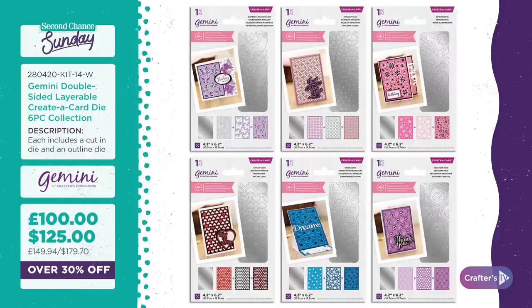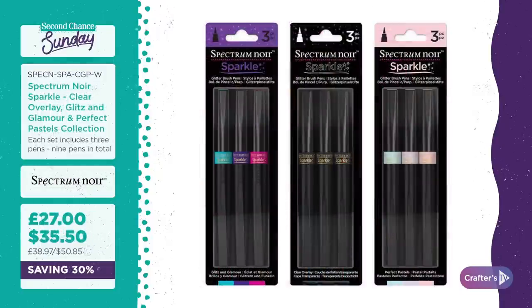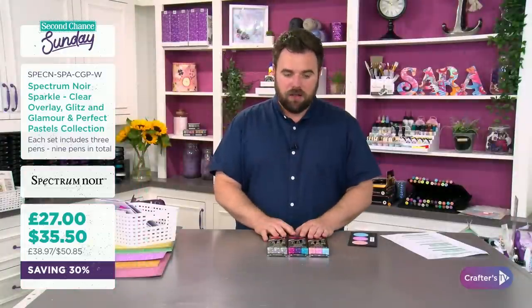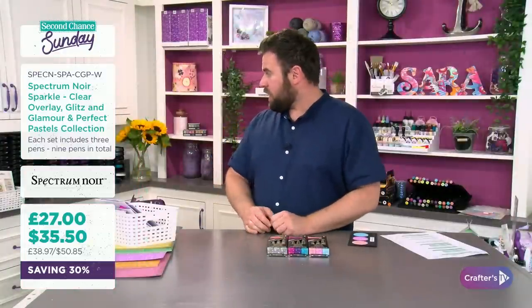So right, we're going to move on. I'm going to show you sparkle pens. Now, sparkle pens, always so busy whenever we bring these to you. Now, I know a lot of people sometimes are a little bit intimidated by the jars of our sparkle inks. These are great because they are in a system that allows you to use them very quickly and very easily.